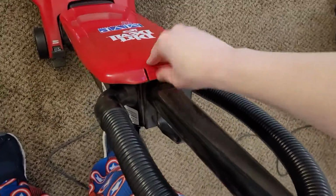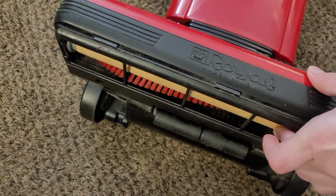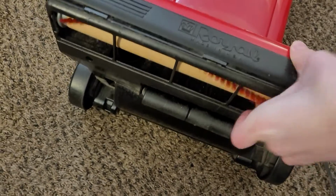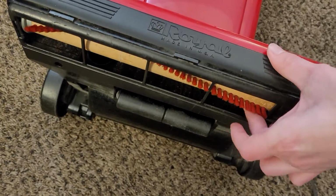But yeah, so we've got this. I'm not going to take the back cover off because I find this to be a pain to get back on and lined up correctly. There is a bag in there. The brush roll's in fantastic shape, but that belt is super loose. This brush must have been replaced recently because it looks fantastic.